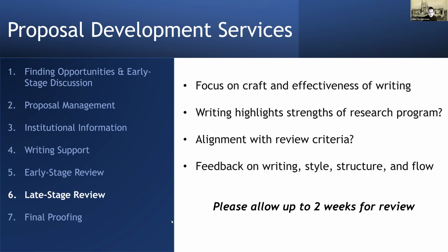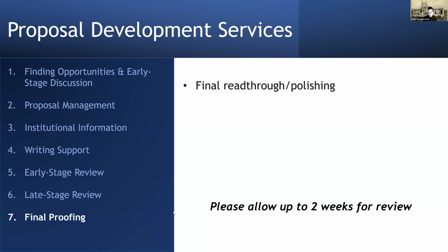The final thing that I can do is final proofing. So I can do a final read through just to check that things make sense. I am not a copy editor. That is not my training, although I've copy edited my own work. And so I can't guarantee that I'm going to catch every single typo, but I am happy to be a second set of eyes and do some final polishing.